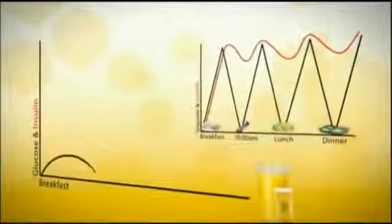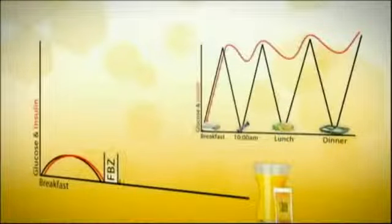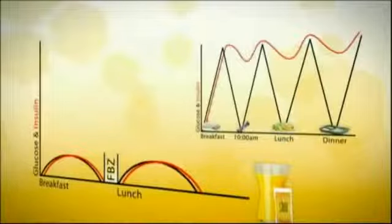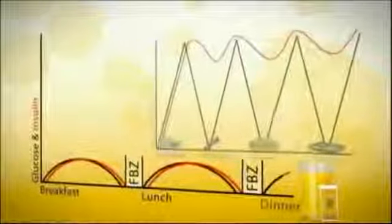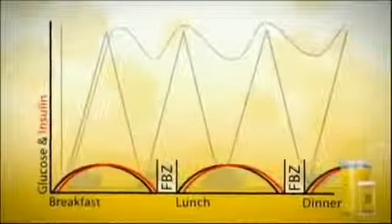Taking BIOS Life Slim before a meal allows for a controlled release of glucose and in turn, less insulin is needed. This slows the rate glucose is released into the body, which reduces the amount of insulin the body needs. When this happens, our insulin and glucose levels drop together, and our bodies enter a fat-burning zone. Our body can finally burn the fat stored in our fat cells.